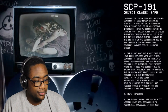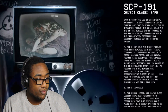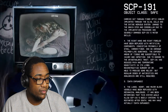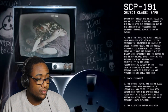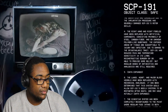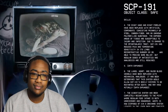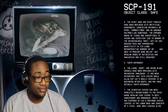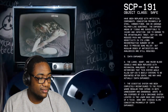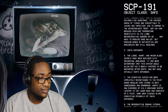I feel bad for this kid, bro. Number 4. The right hand and right foreleg have been replaced with artificial components, consisting primarily of steel, carbon fiber, and an unknown polymer-like substance. The exposed areas of tissue are susceptible to injury and infection. Due to damage to the spinothalamic tract, SCP-191 has reduced pain and temperature sensitivity in its limbs. Reconstructive surgery by Dr. was able to provide some relief, but regular doses of antibiotics and analgesics are still required. Number 5.